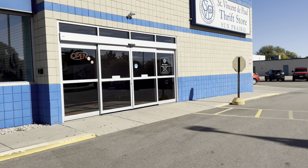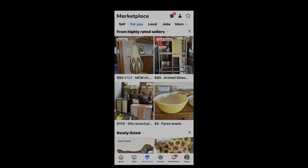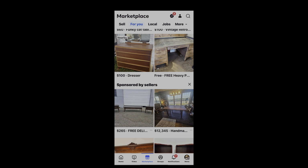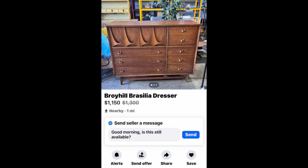Before I enter the St. Vincent de Paul of Sun Prairie, the local thrift store with the largest selection of furniture, I should mention that I often browse Facebook Marketplace in the mornings, looking for furniture restoration projects mostly. I came across this iconic 1960s piece.